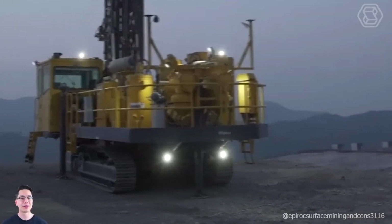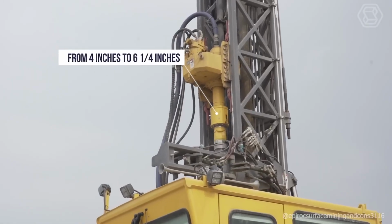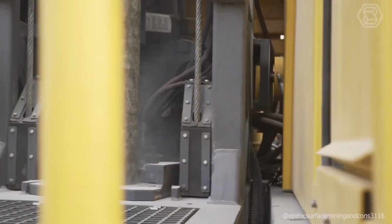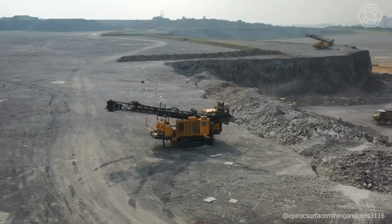The DM30XC is designed to handle drill pipe diameters from 4 inches to 6 1/4 inches. The drill bit is rated at 44,000 pounds. A choice of low or high pressure compressor makes the machine suitable for rotary drilling or submerged percussion drilling.